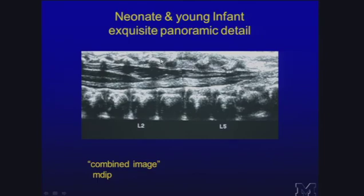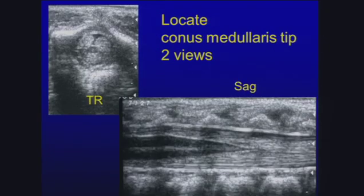Some of the black that's on the tip of the spinous processes, like here and here and here, is actually the cartilaginous tips, kind of like the dorsal fin of a shark that you're seeing there. But that's because the ossification is relatively low. That enables you to get these really nice pictures in these young babies. Just to reiterate, the position of the conus medullaris is very important, and you want to make sure you've localized it in two views, seeing it both long axis and in short axis.